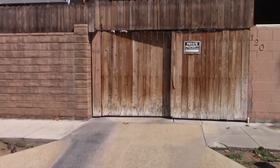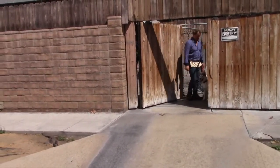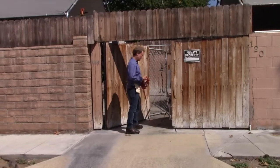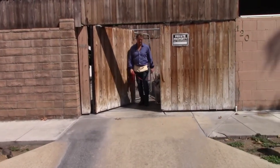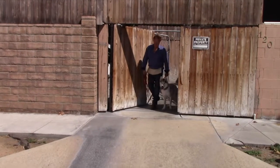We always have her wait at all the boundaries, the doorways and the gates. This is a big one for her. It's just tough for her because it's the gate that goes out into the real world, out in public. And so she always had a problem waiting here. She's here because she had a tendency to just bolt and run away and never come back, until she was ready.